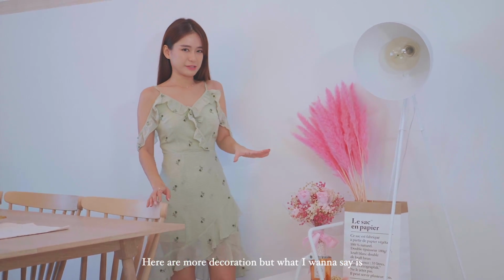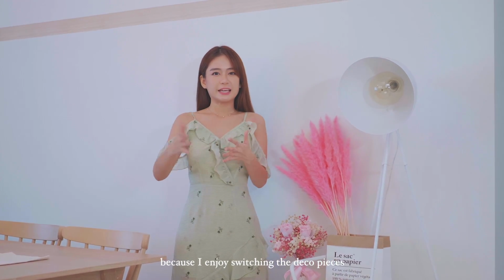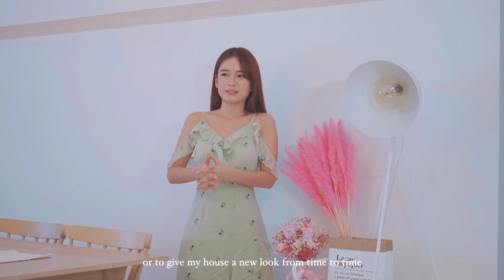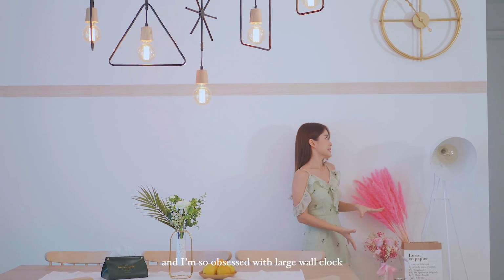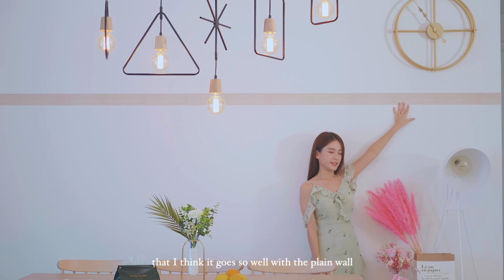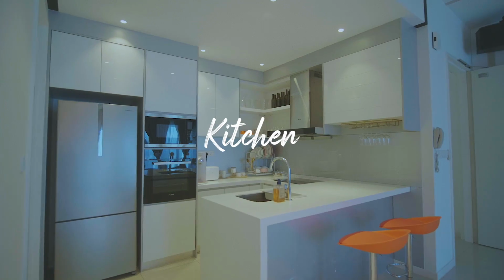So here are more decorations, but what I want to say is this is not the permanent look of the house because I enjoy switching deco pieces. I also like to bring in new deco items from my travels to fill in the empty spaces or to give my house a new look from time to time. So this is just as simple as it is, and I am so obsessed with large wall clocks. So I got this very simple yet elegant gold clock that I think goes so well with the plain wall and just a stripe of wooden wallpaper. It looks perfect for me.